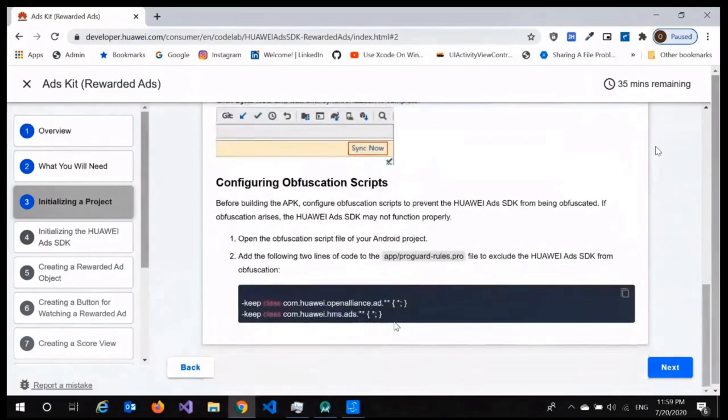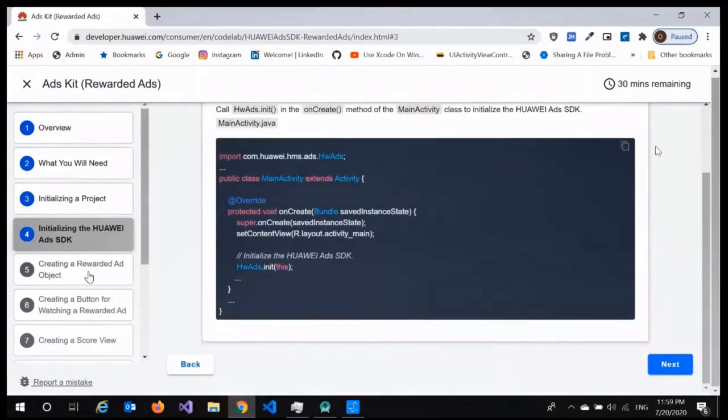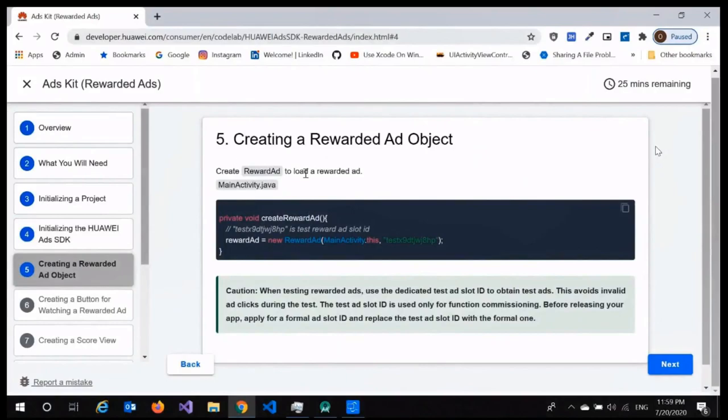So now it tells me to initialize the Huawei Ads SDK. So the same things we initialized before. Here we will be creating a reward ad object, as you see here, from the main activity. Okay, I will copy this one. As you see here, this initialization is taking the context and the slot ID.